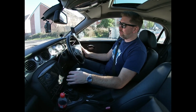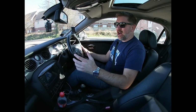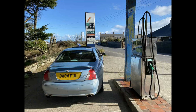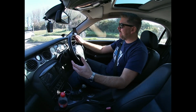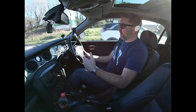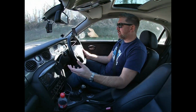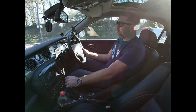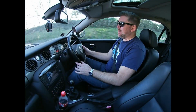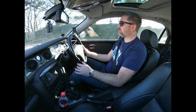But that isn't the biggest issue right now. The biggest issue is I'm a cheapskate. And back at that petrol station just outside of St Just, where it was £1.61 a litre, I decided I wouldn't fuel the car up completely. I would fuel it 20 quid's worth in, get to Newquay, and then fuel up properly at one of the cheaper garages. Problem is, turns out Newquay is completely out of fuel.